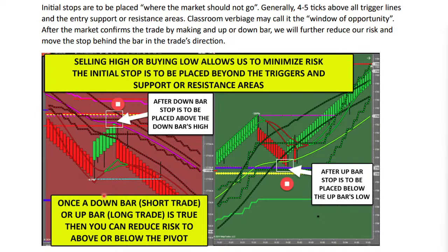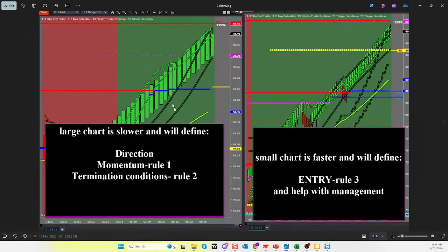Does that make sense? And it's hard. I spent a year letting the small chart talk me out of trades. And I'm not proud of that, but I'm very stubborn. And to be honest with you guys, I did everything but follow rules for the first year. I tried to create my own rules, my own reality. And that's why in the beginning I said, let the large chart do its job.